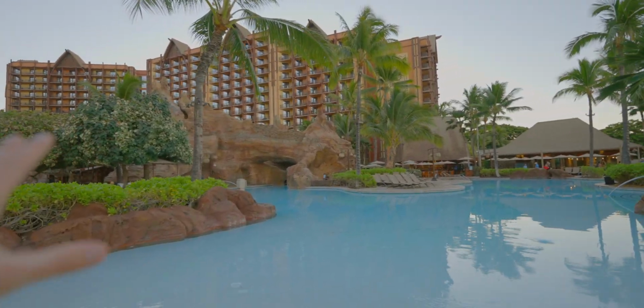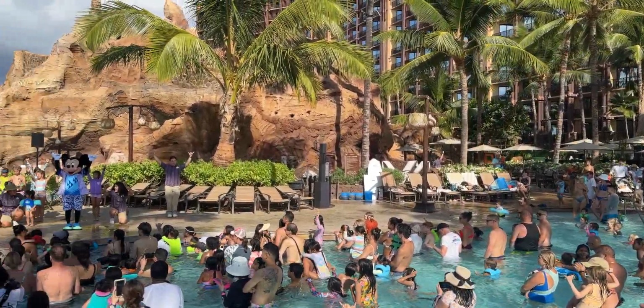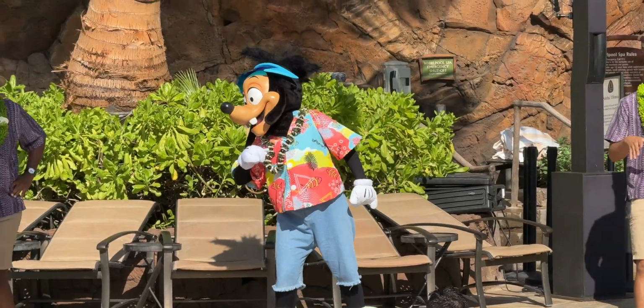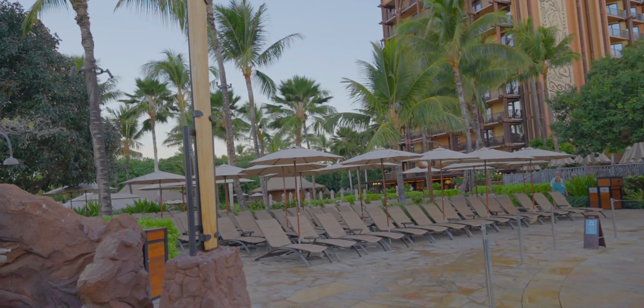Over here is that volcano section with the two slides. This giant pool may look like nothing now, but during the day, trust me, it gets poppin'. They even have a pool party where you might see Max or Goofy or even Mickey dancing with people, and right after they're done dancing, they'll come out and do meet and greets. Now we're going to turn to the left and check out all the stuff on this side.